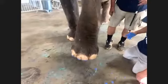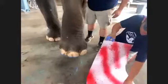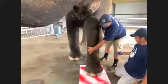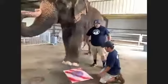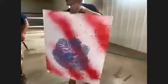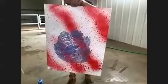Steady. Now we're going to put it up. Foot, don't reach. Steady. Easy. All right, foot. Pick the other one up. All right, good girl. Foot, pick it up. Perfect. Steady. I think that looks all right. I think that looks like a pretty good 4th of July. What do you guys think? I think that looks pretty patriotic to me. That looks pretty awesome.